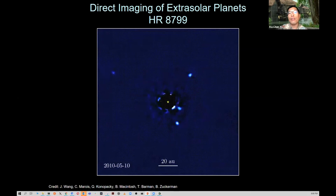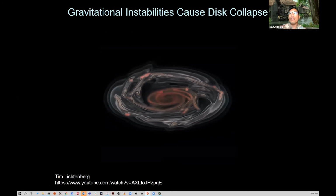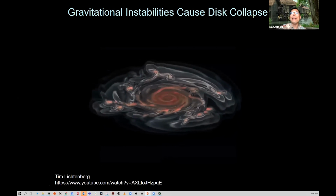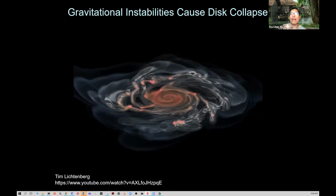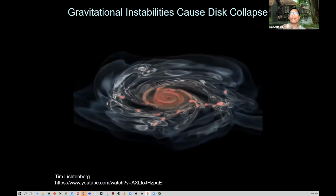Let's just go forward. And so here is that animation of that computer simulation that we saw earlier. And obviously you can see all the material in orbit is flattened into a disc, sort of like a dinner plate or a pizza. And this is actually a natural consequence of gas in the universe.